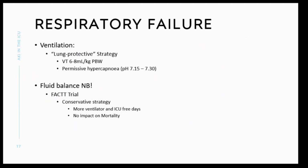Fluid balance is important in one of the trials that was mentioned, but as we discussed previously, its primary outcome is mortality, and it didn't show a mortality benefit, but conservative fluids really is the way that everybody seems to be going at the moment. And this study did show an impact on ventilator and ICU free days. So that's kind of where we're going.